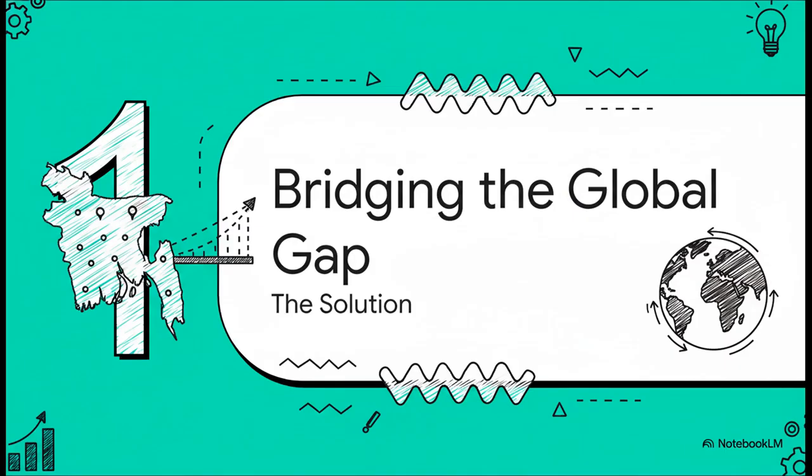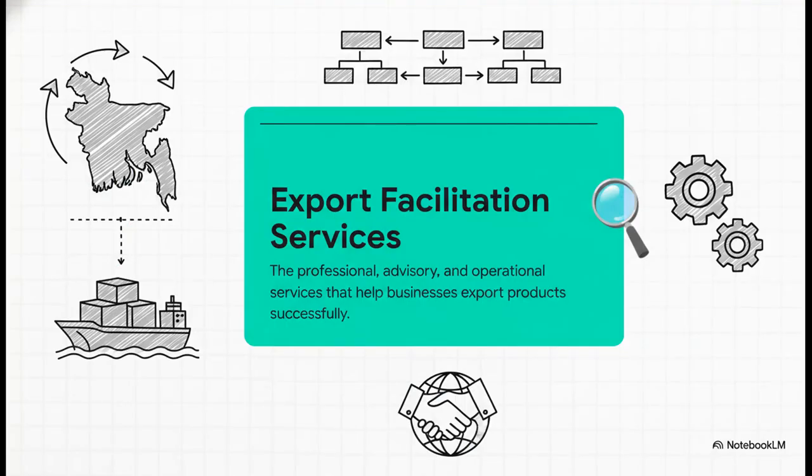All right, so if that's the giant mountain of challenges, what's the solution? How do you possibly bridge that huge gap between what you do great locally and what the global market demands? Well, the answer is in a resource that's powerful, but not always well understood. It's something called export facilitation services. Now, that sounds a bit formal, I know, but this isn't just about getting a little advice here and there. It's a full-on support system. It's designed to tackle every single one of those challenges we just talked about. The whole point is to take a process that feels chaotic and turn it into something smooth, predictable, and systematic.